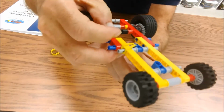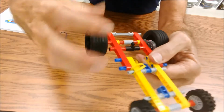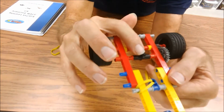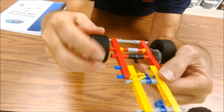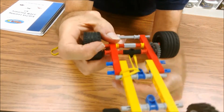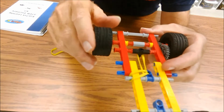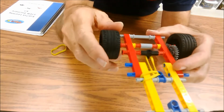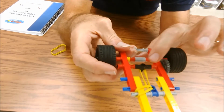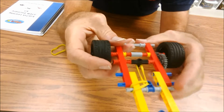Once you've done that, what you're going to do is loop the other end of the rubber band around this piece of your model. But what I want you to do is have that pointing down and then loop this part of the rubber band around it. Now for the experiments, once you've connected your rubber band that way, it talks about making one complete wheel turn to wrap the rubber band one time around this particular piece of your model.